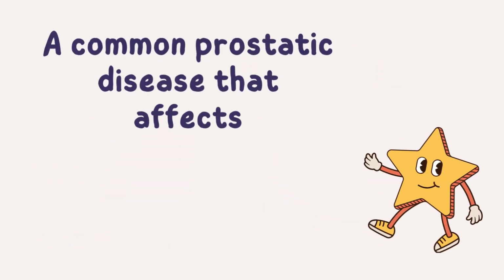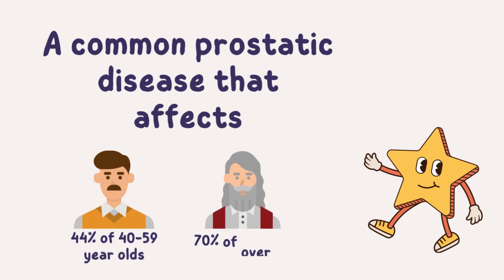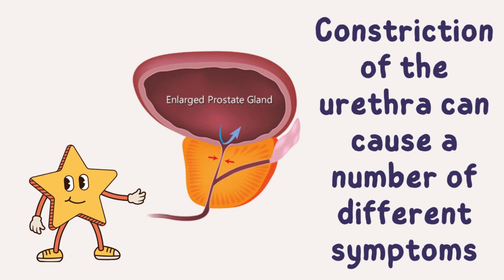This is a common prostatic disease that affects 44% of men aged 40 to 59 years and affects at least 70% of men over the age of 80. Remember the analogy I said earlier about the rubber band and the hose? Well, in the case of benign prostatic hyperplasia, the enlargement of the prostate constricts the urethra, which could produce different and painful symptoms.